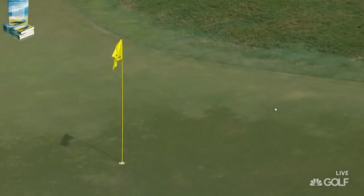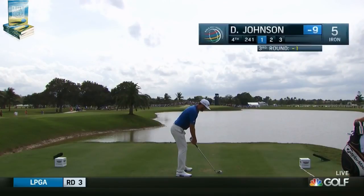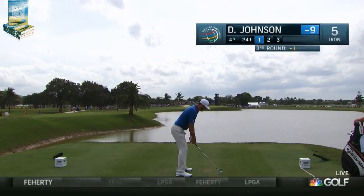Going to get a good bounce. He does indeed. Back at 3. Let's go to 4. You remember a year ago, Steve, what happened here.